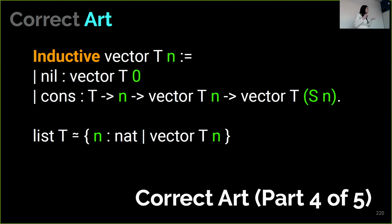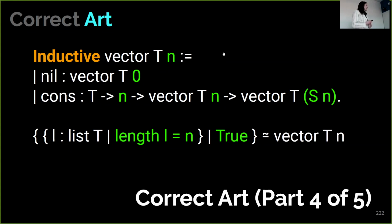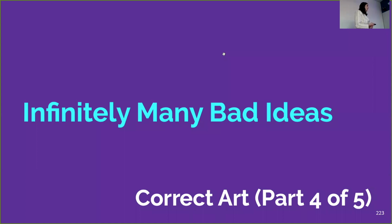Here, just for some motivation for why, you can use any transformation. For this list and vector, we could transform proofs about lists to proofs about vectors of length n for some n, or we can transform this one that I showed you earlier, proofs about lists and their lengths. But we could also do a lot of really ridiculous things, like we could require additional proofs of true. We could do this infinitely many times. So there are infinitely many bad ideas here.